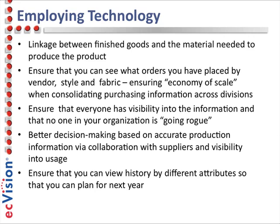Where are they in the process? Have they already cut the fabric? Is it already shipped? Is it on a boat? You need to be able to know what status you're in during the production of a good so that you can then work with your vendors if changes need to be made. So, I need to make this a short sleeved instead of a long sleeve shirt. How do I do that? If the goods haven't been cut yet, easy decision to make and you can make that decision quickly. But if it's already been cut, then you're going to get into other situations where collaboration with that vendor is key. And then ensuring that you can view the history by different attributes so that you can plan for next year.